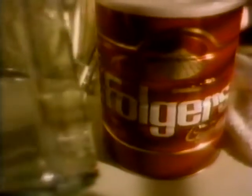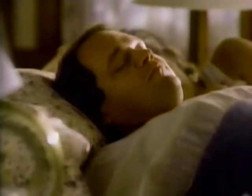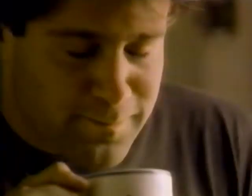Every morning, everywhere, when the sun wakes up the sky, let Folgers be there to open up your eyes. A rich soul stirring brew, nothing that aroma can do, waking you and me, waking everyone in harmony. Best part of waking up is Folgers in your cup.